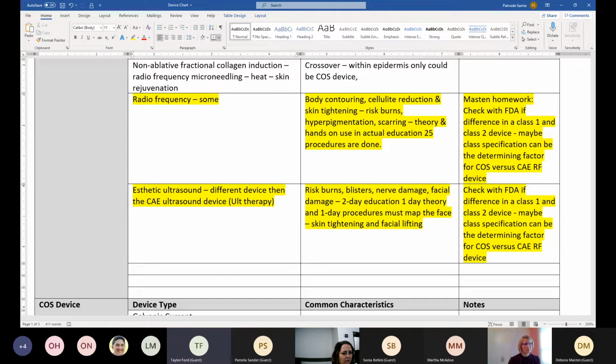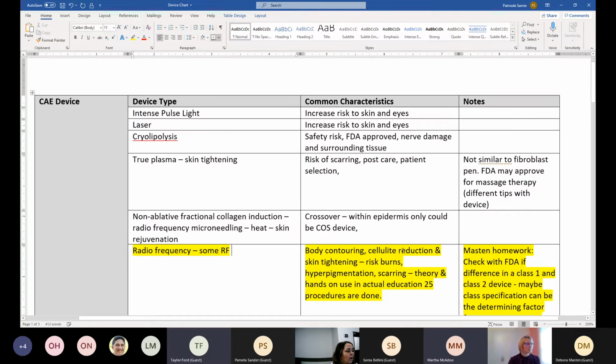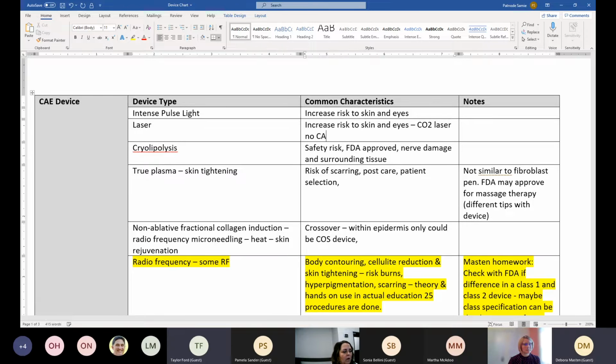Well, I think this goes back to laser use as well, because there are lasers that are out of a CAE scope of practice. Yeah, CO2 laser. So we can only use certain types of lasers. We can't use a fully ablative one. So it's the same concept of limited availability, and I think it would be the same with RF as well.